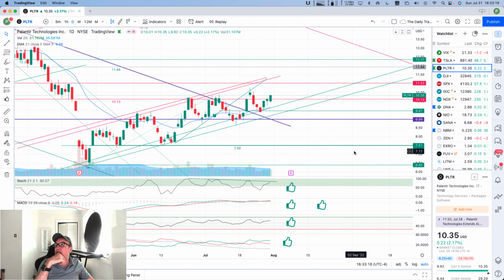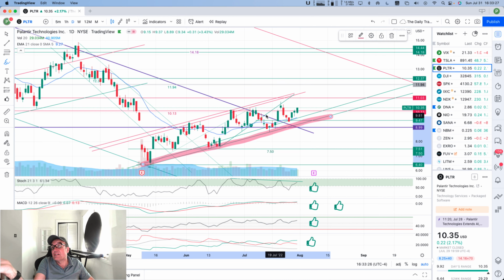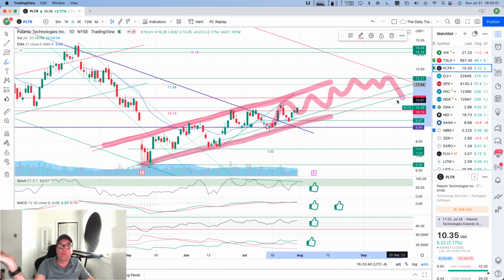Okay, so Palantir is, it's easy to see, in an upward channel. So stocks move in channels. Again, not making this up. Look at this. It's moving according to those channels. So, if we know that, then we can buy at the bottom of a channel and maybe hold on for a while until it breaks out of the channel. It's as easy as pie.